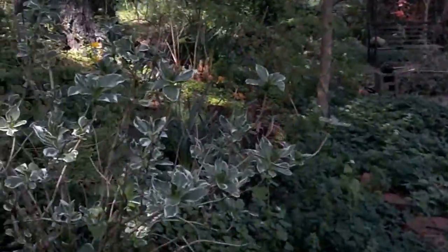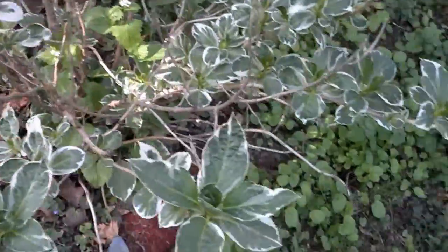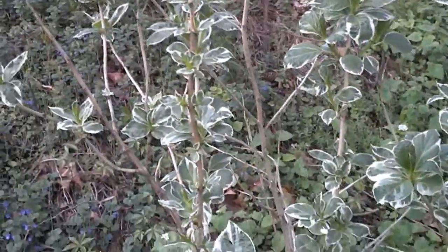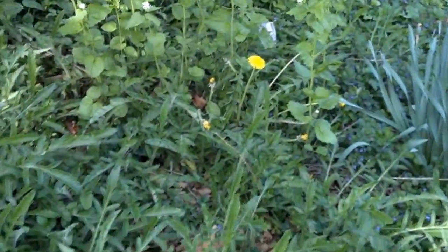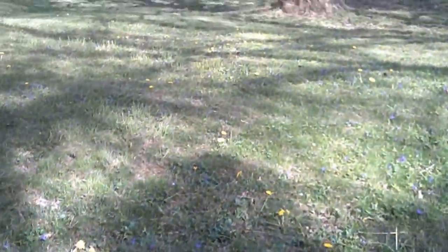So, does anyone know what this plant is called? I know it's variegated something or other, but I can't remember what it's called, and I know I should know it. But I planted it for my stepmother, so I definitely should know what it is. And yes, people, I have been eating dandelions every single day. We don't normally have dandelions in this yard, so I'm really kind of surprised. But they're everywhere right now.